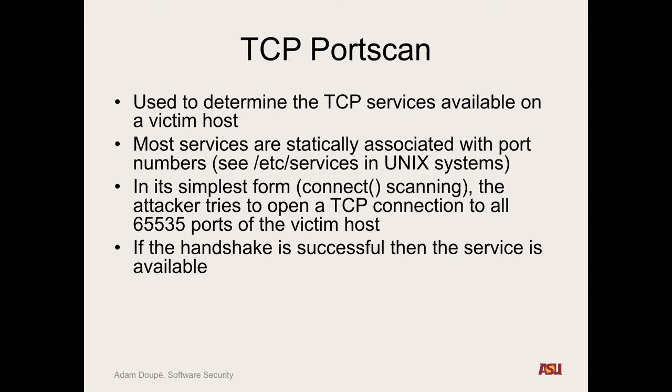Okay, so is it good? Does it work? Is the first question. Will it work? Yeah, right. I mean, if we can do a three-way handshake, it means that something's listening there. There's something there that we can send data to on that port. So it definitely works.